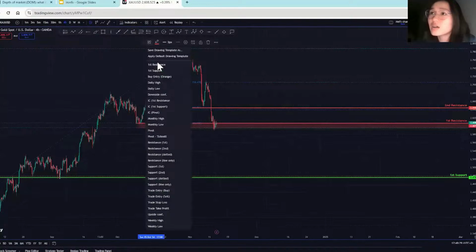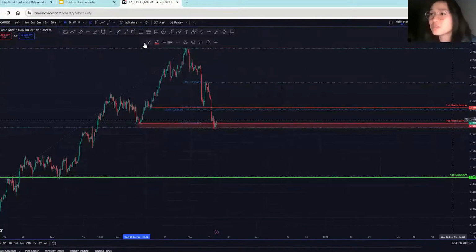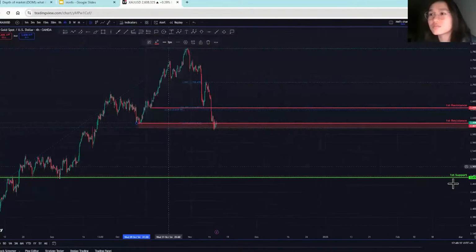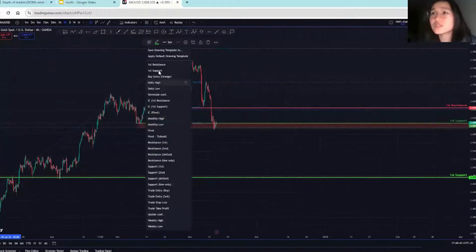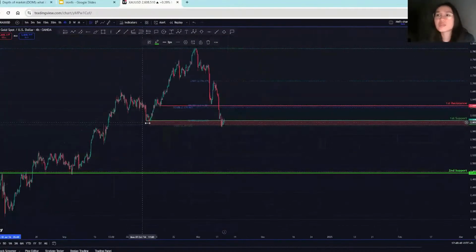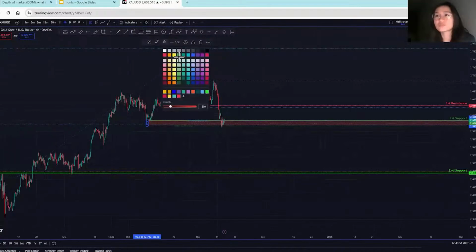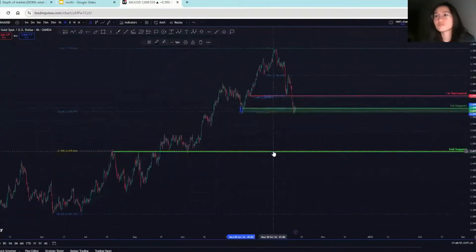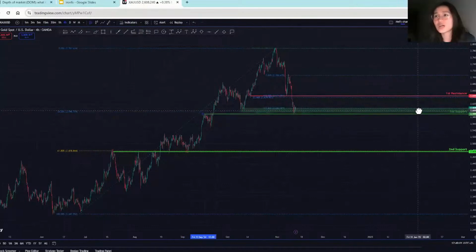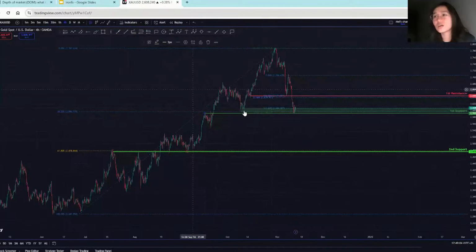Oops, okay, I labeled it wrongly. This should be our first support. And then this should be our second support. Okay, because I'm expecting price to continue to drop. Again, this is just kind of like a warning because it's in line with a swing high and swing low, and also with multiple Fibonacci levels.